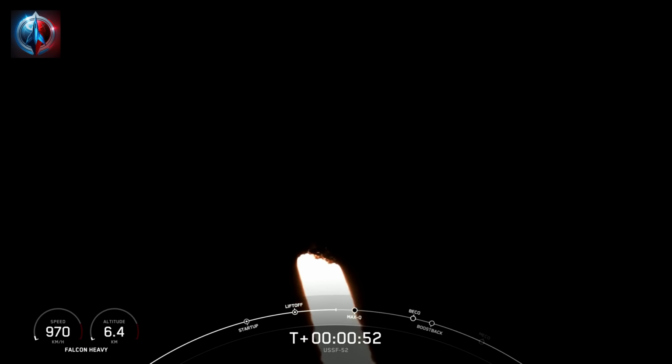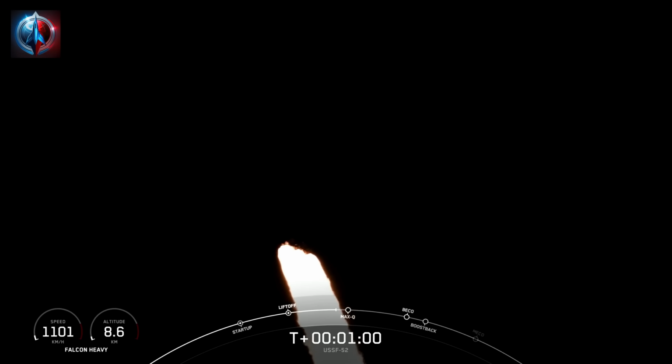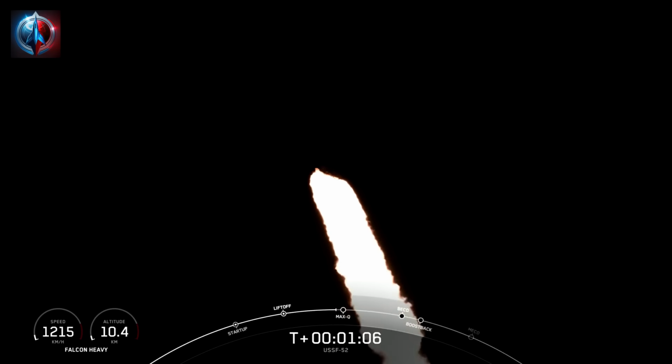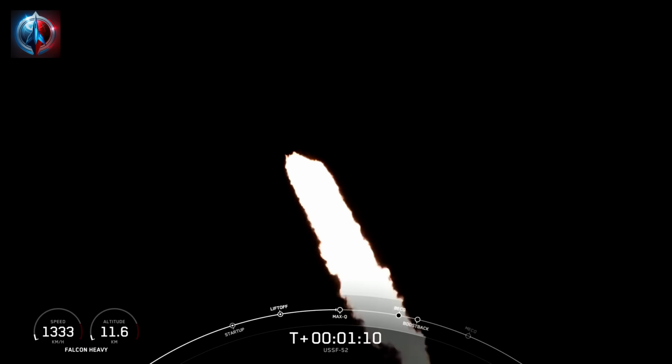Plus 50 seconds into Falcon Heavy's flight under the power of 5 million pounds of thrust. Falcon Heavy is carrying OTV-7 out to space. And we are coming up on max Q here in a few seconds.